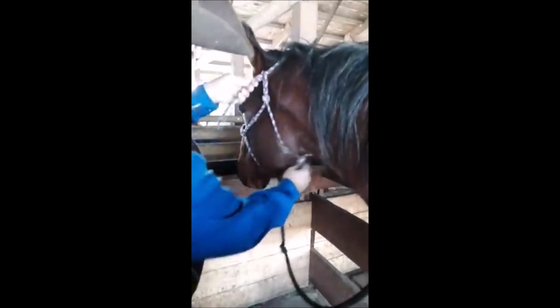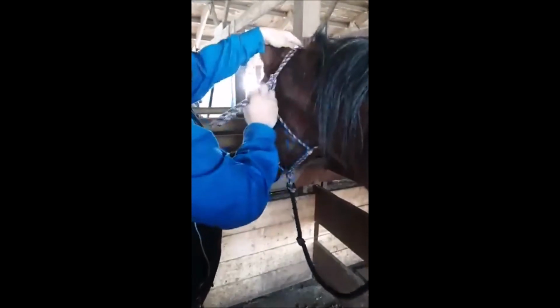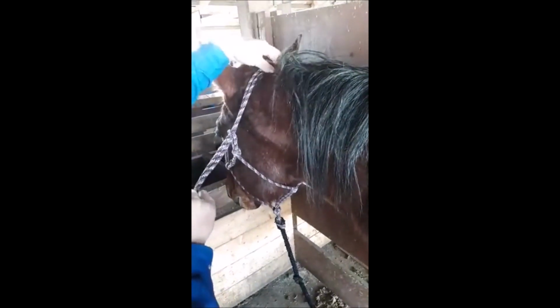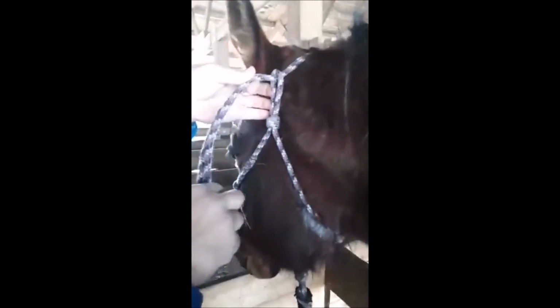Dusty's back. All right, so we'll just adjust it so it fits clear up on him, get the hair straightened out. You can see we've trimmed a bridle path. That's what that's called, where we trim the hair right here between the forelock and the mane real short. That's where your bridle and your halter will lay.